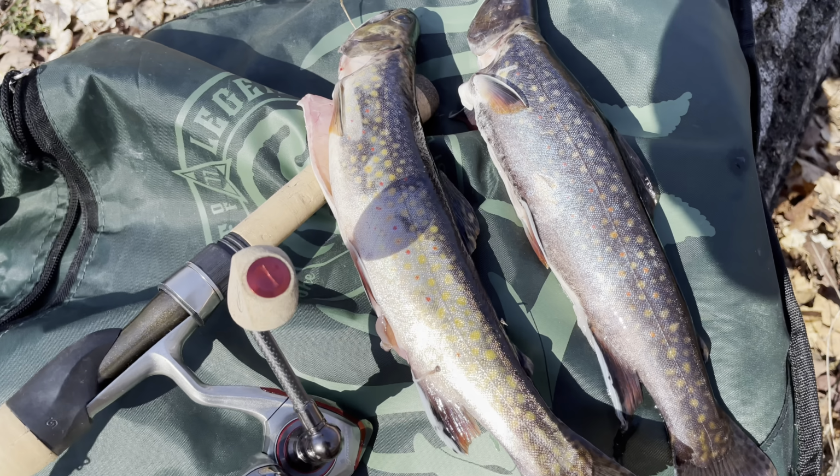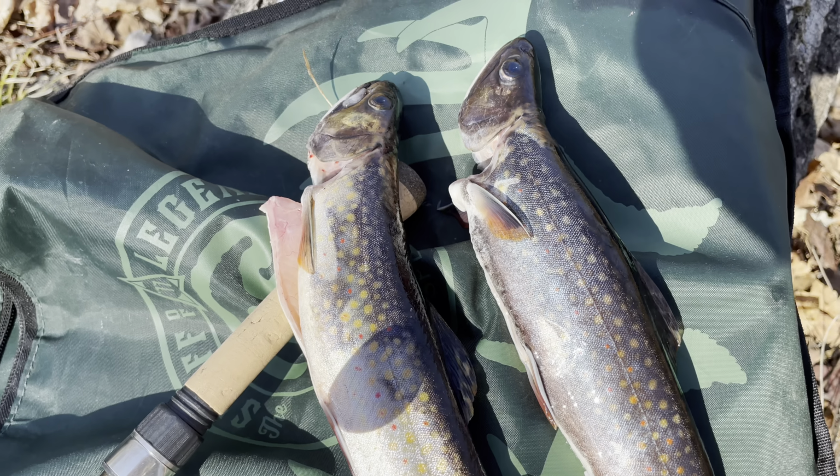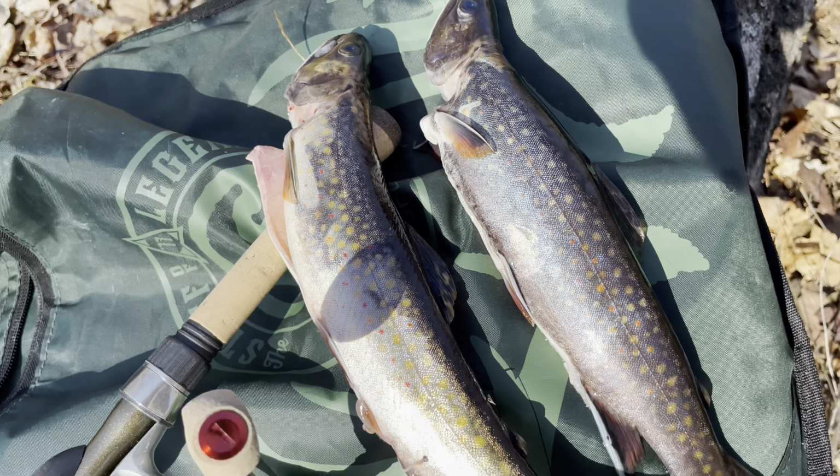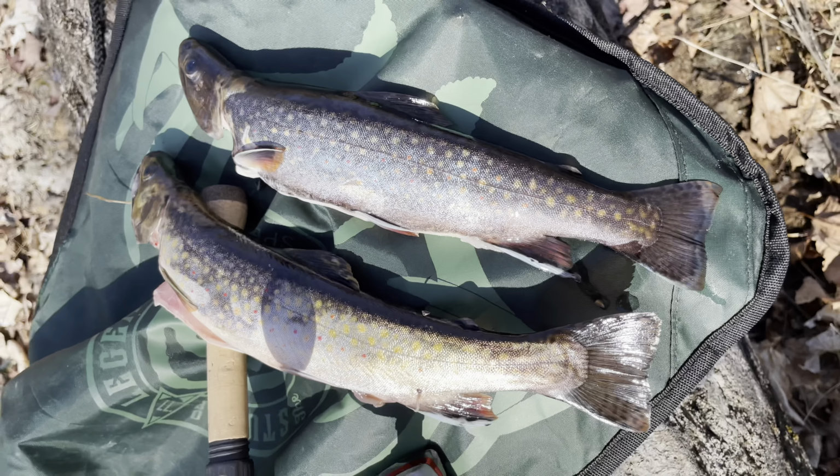Yeah, I want to show Philip and George what 11 and a half and 12 and a half inch brook trout look like.